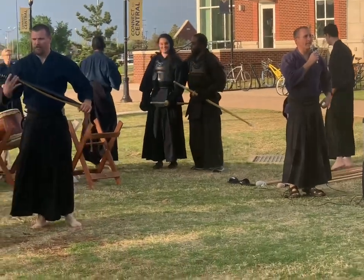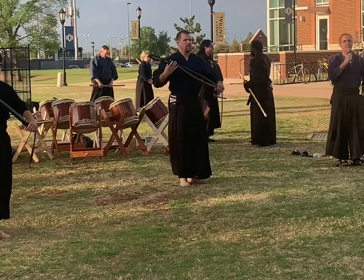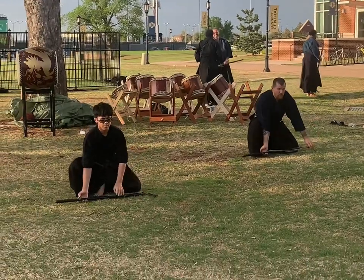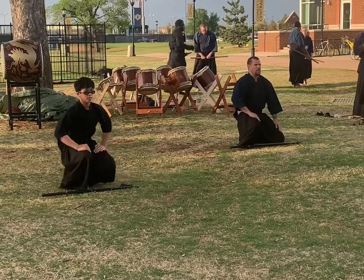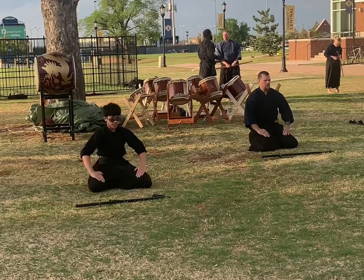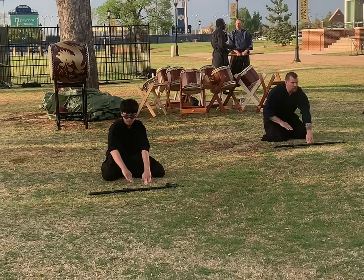We're going to demonstrate a martial art called Katori Shinto Ryu. It's over 600 years old, so it's survived a long time in Japan, and it's the oldest martial art of weapons in Japan. Katori Shinto Ryu is considered a Koryu martial art, which is an ancient martial art. So it's different than Aikido, Kendo, or Judo, which are more modern martial arts.